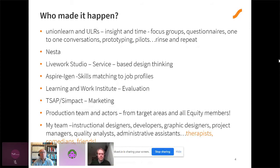The Learning and Work Institute, which I know some of you are very familiar with, they are going to evaluate the program and we have a wonderful manager there from Hazel Plank, who has helped us with all of the evaluation principles that we've put into this. And then we've also had TSAP and Simpact, who've been helping us with the marketing of this so that we can get as much reach for this program as possible.